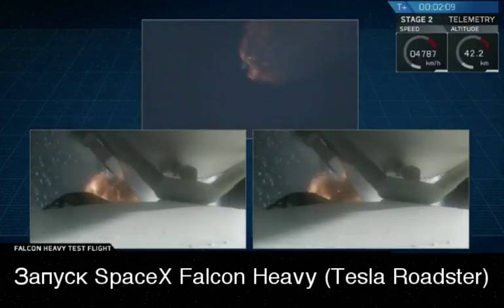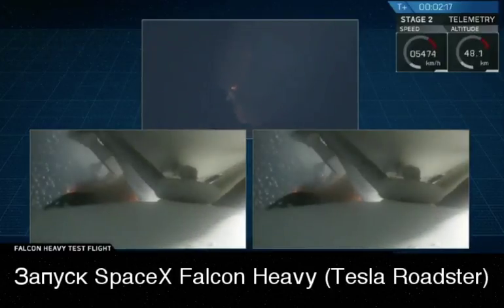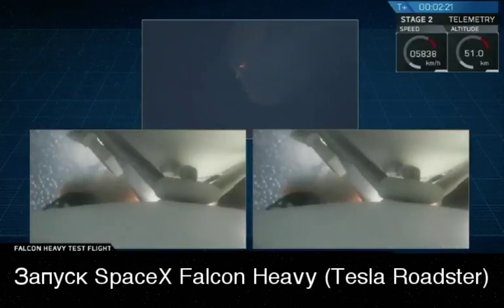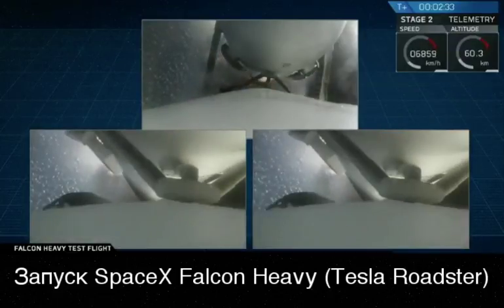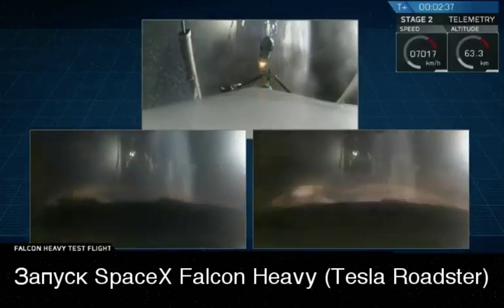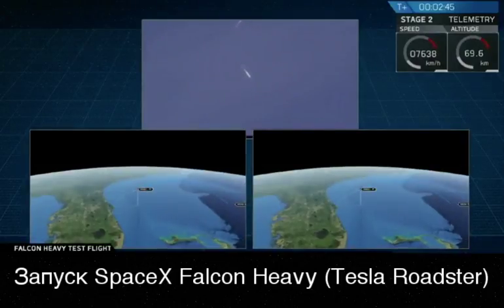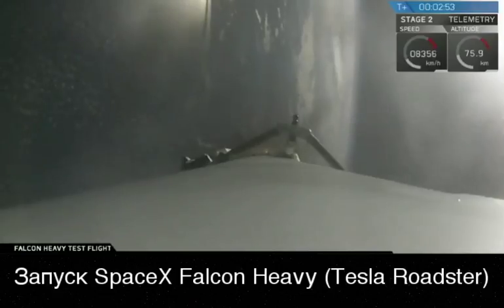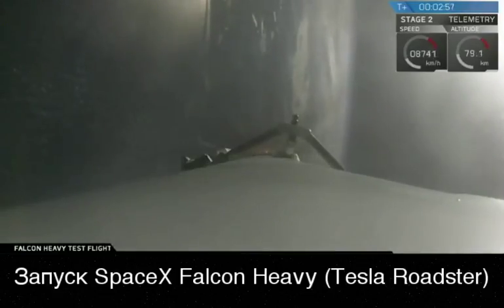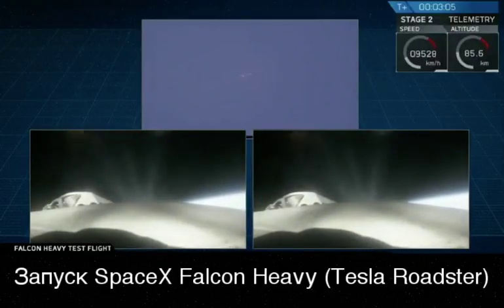Side boosters have begun to throttle down in preparation for the upcoming shutdown in 20 seconds. Major event coming up with side booster shutdown and separation. Successful separation. We're coming up on MECO and shutdown.